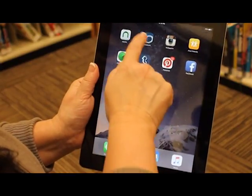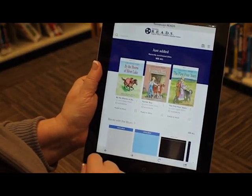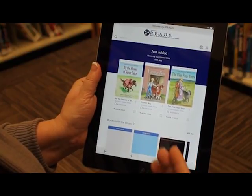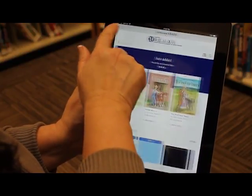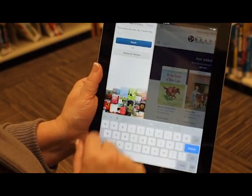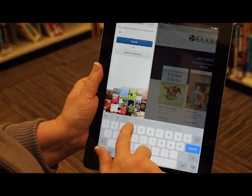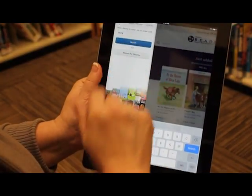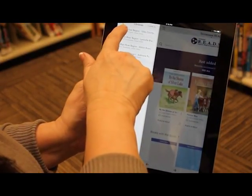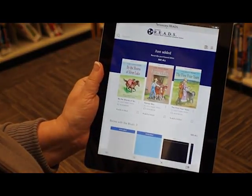Okay, let's open our Overdrive app on our iPad. And since I've already logged in, you can see the Tennessee R.E.A.D.S library. So the first time you access it, you will want to go here in the upper left-hand corner, add a library, and here you will want to put 38478, our zip code. Hit search, and you will select Buffalo River Region, Giles County, and you're going to say yes to Tennessee R.E.A.D.S.